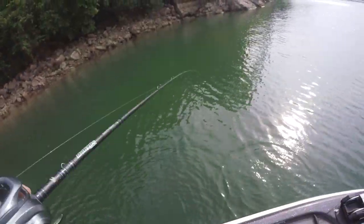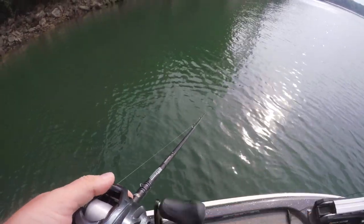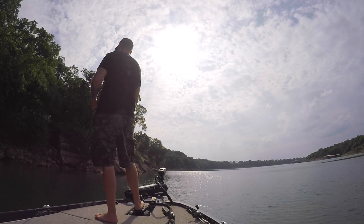Yeah, he smacked it as soon as it hit the water up there, shallow. Just before I could even start reeling, it was gone. I thought I was snagged. And then I was snagged for a minute because he swam right into a tree. I got him out of it. Good stuff. Still hitting the swim jig out here.